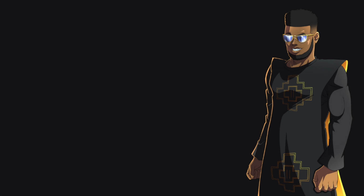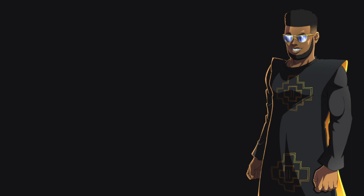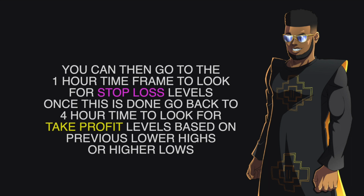So in conclusion, what I've shown you is you need to go to your monthly time frame. You need to break down from the monthly time frame to the weekly time frame, then to the daily and the 4-hour for levels of support and resistance. After that, you can go to the 1-hour chart to find where you could have a stop loss level. Then you can move yourself back up to the 4-hour or higher time frame to look for take profit levels.